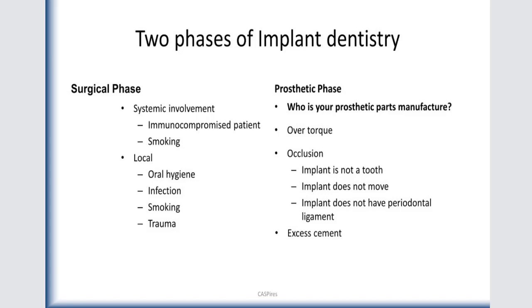Occlusion, remember, an implant is not a tooth, it doesn't move, and it does not have a periodontal ligament. Therefore, if the teeth shift, the implant does not. Even the slightest high occlusion can cause a problem around that implant.